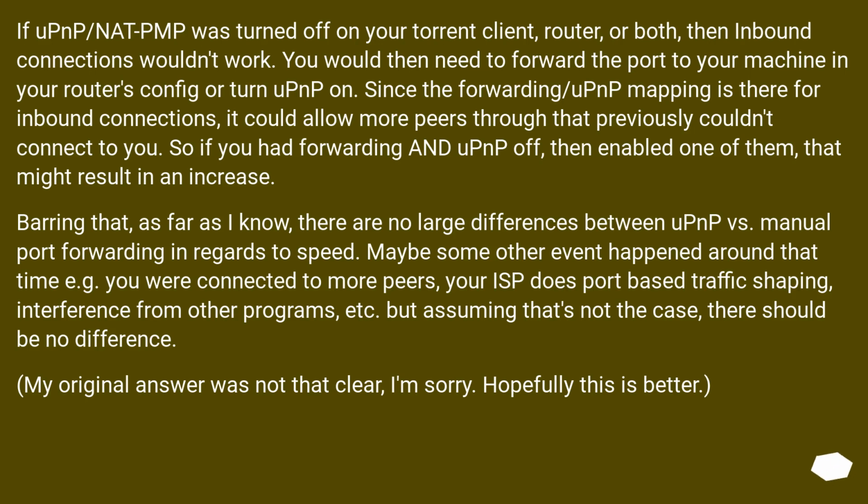Barring that, as far as I know, there are no large differences between UPnP versus manual port forwarding in regards to speed. Maybe some other event happened around that time, for example you were connected to more peers, your ISP does port-based traffic shaping, interference from other programs, etc. But assuming that's not the case, there should be no difference. My original answer was not that clear, I'm sorry. Hopefully this is better.